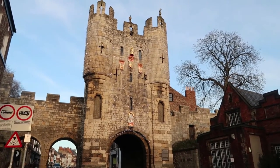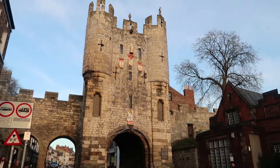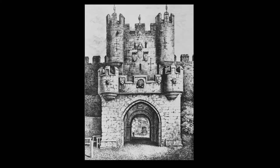Okay, brief history lesson. So this was the main entrance into the city of York from anyone arriving from the south. At least a dozen reigning monarchs have passed through these gates, and by tradition they have to stop here to ask the Lord Mayor's permission to enter the city. The gate was built in the 14th century.